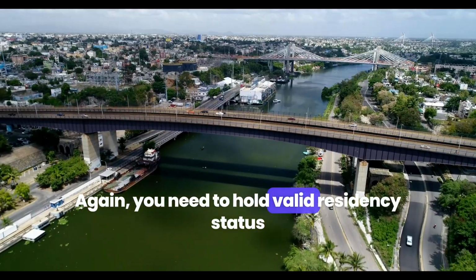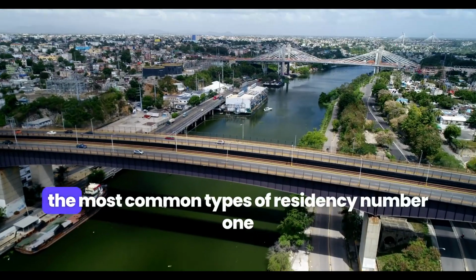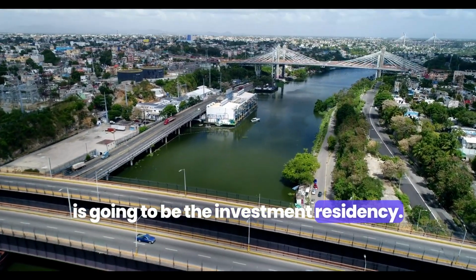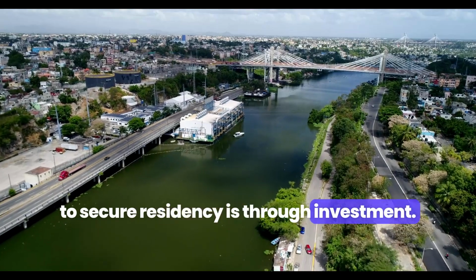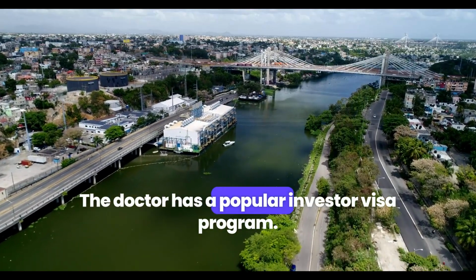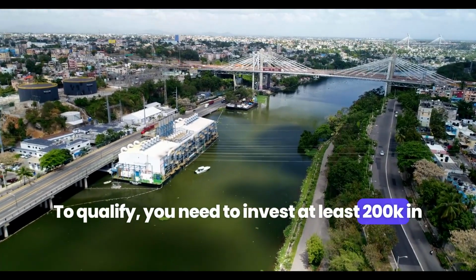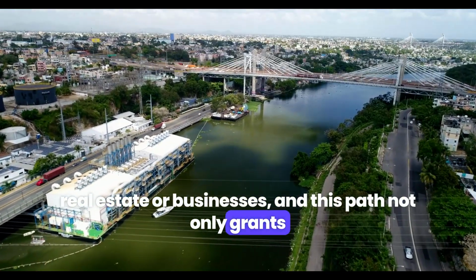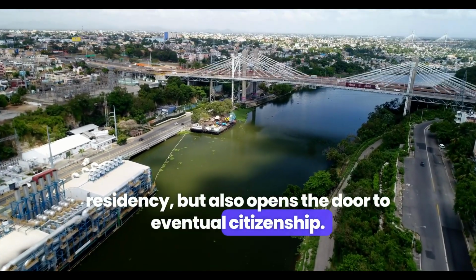Again, you need to hold valid residency status for 2 years to apply to citizenship. And the most common types of residency, number one, is going to be the investment residency. One of the most appealing ways to secure residency is through investment. The DR has a popular investor visa program. To qualify, you need to invest at least $200K in real estate or businesses. And this path not only grants residency, but also opens the door to eventual citizenship.